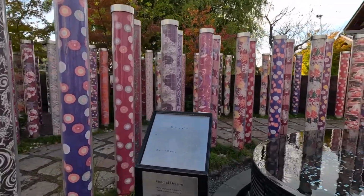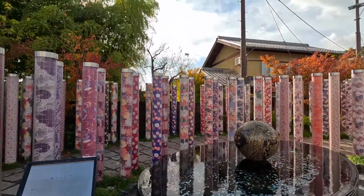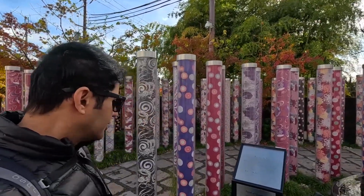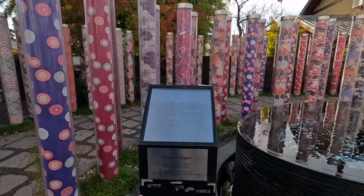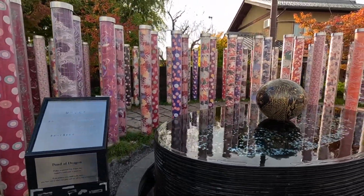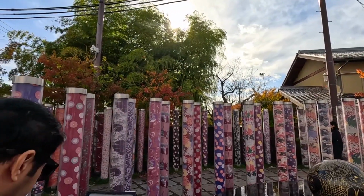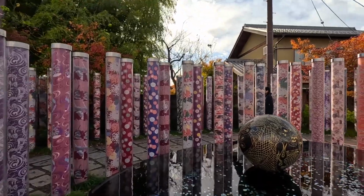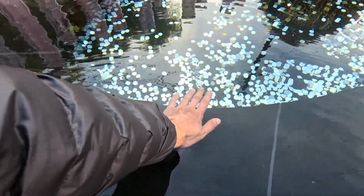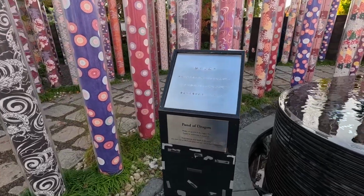It's called Pond of Dragon. It says wishes are granted if the dragon that landed in Arashiyama is prayed to. So if you immerse your hands in the water, your heart will be filled with peace and you will be lead to happiness. So I guess I'm gonna do that. Why not? You see? I just did it, and I hope that my heart will be filled with peace.